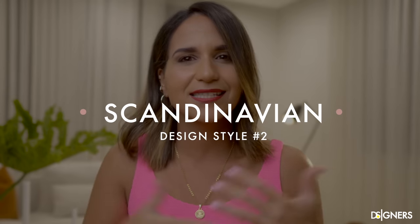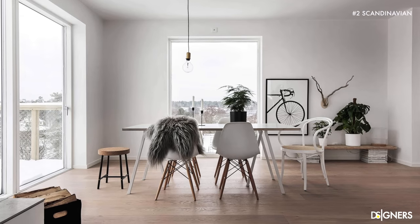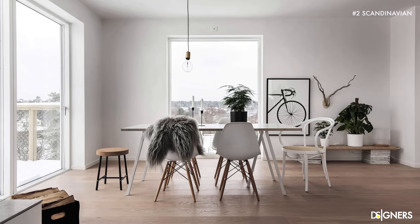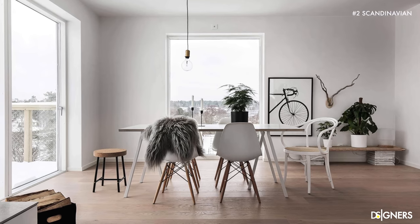If you find minimalism too simple for your taste, I have another style for you that is wonderful and that also goes very well in small spaces, the Scandinavian style. This is a simple style, but it looks for beauty in the details. The goal is to create functional spaces and at the same time feel warm and comfortable.